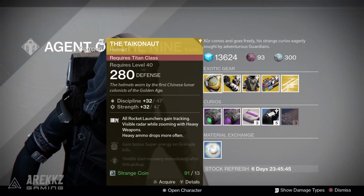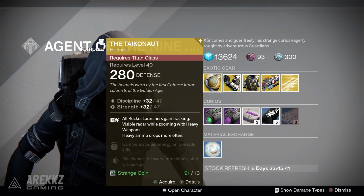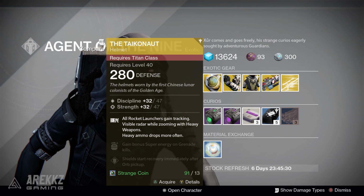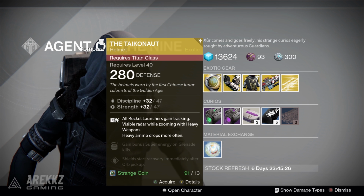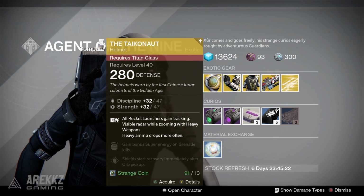So, kicking things off for the Titans, for those of you that want to be a spaceman, then the Taikonaut is back this week. The main perk for this is that all rocket launchers gain tracking. Your radar also remains visible while zooming with heavy weapons, and heavy ammo drops more frequently. You also gain bonus super energy on grenade kills, and your shield starts recovery immediately after all pickups.